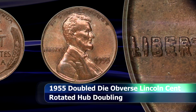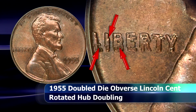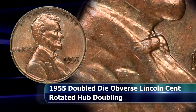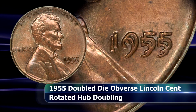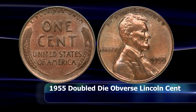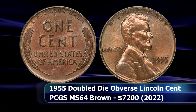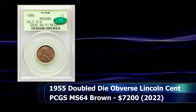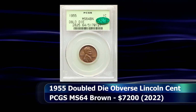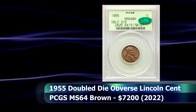Simply, every single element of the obverse is doubled to unmistakable effect, from the letters of "In God We Trust" to "Liberty" and the date of the coin as well, graded here in an old-school green PCGS label as MS64 brown with CAC approval for a closing price at auction of $7,200.